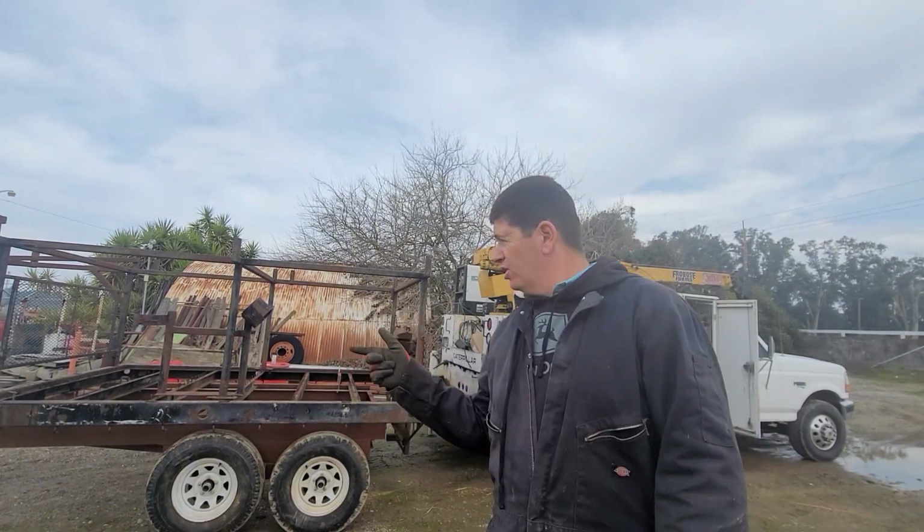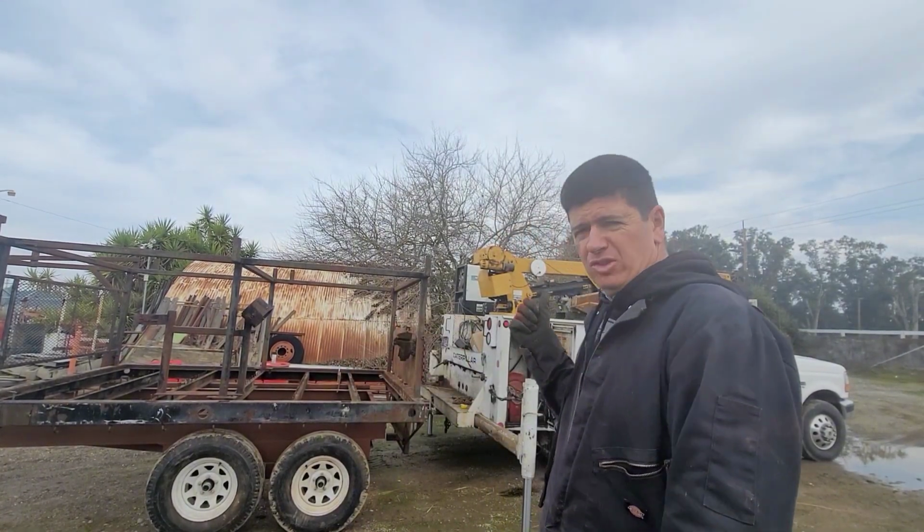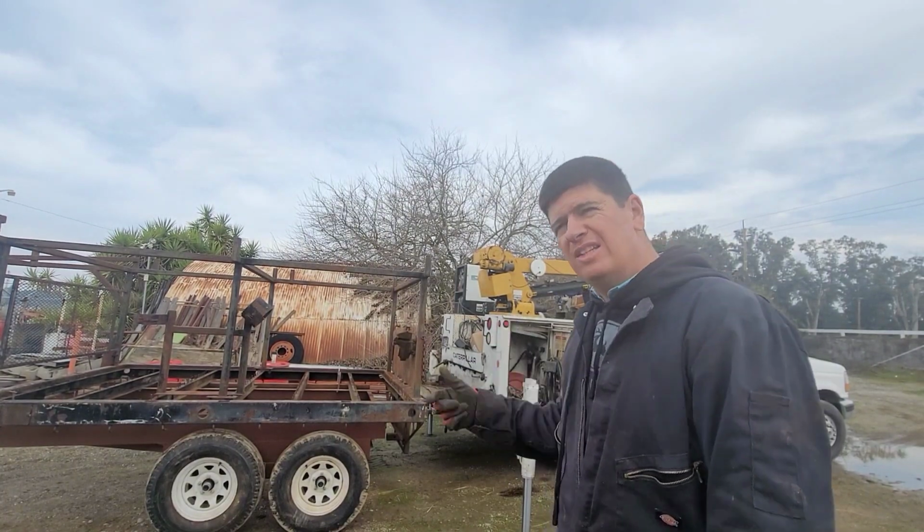I'm building a service trailer with my service truck. Am I the only one that sees the irony in that?